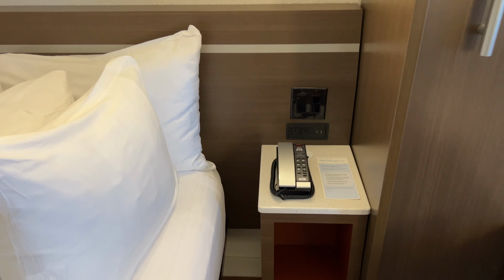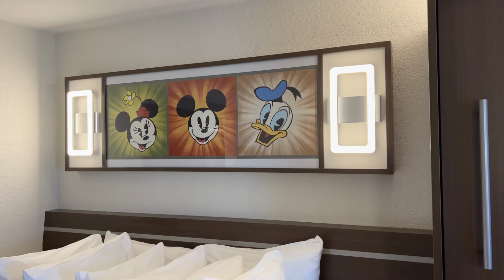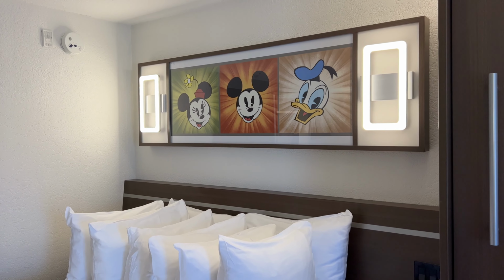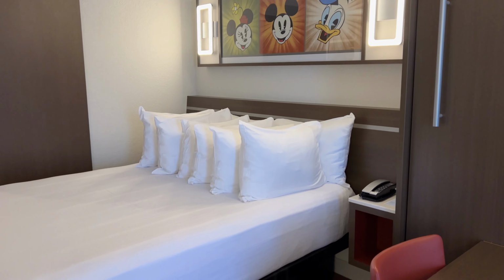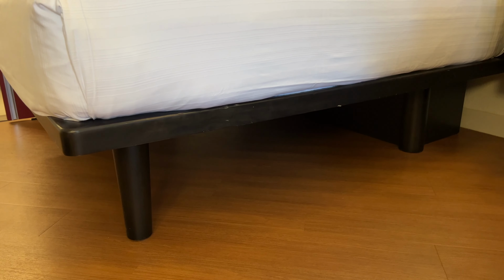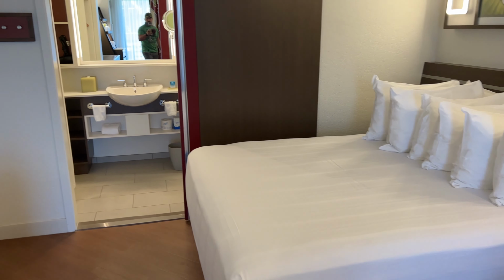And then above the bed, we've got Mickey, Minnie, and Donald with the lights there. They've added a lot of lighting here in this room, so it's a lot better than it used to be with the uplighting on the Murphy bed and the extra lights up above the main bed. You do have under the bed storage here with this bed as well for your luggage, so you can slide your suitcases underneath there. Really nice to get those out of the way here in the room.